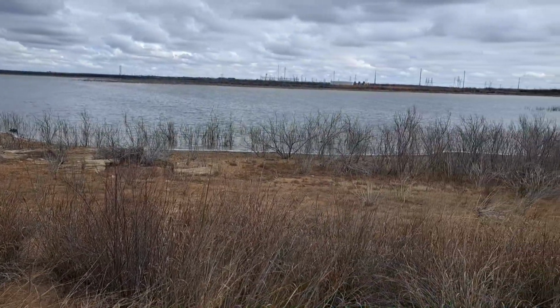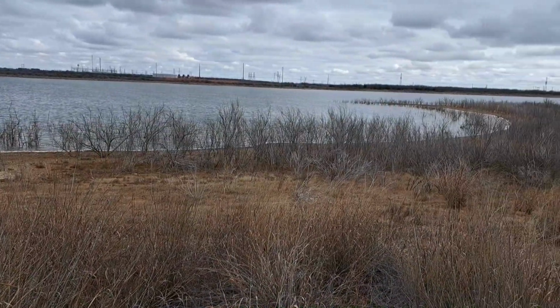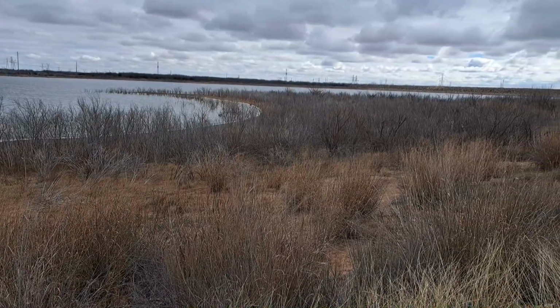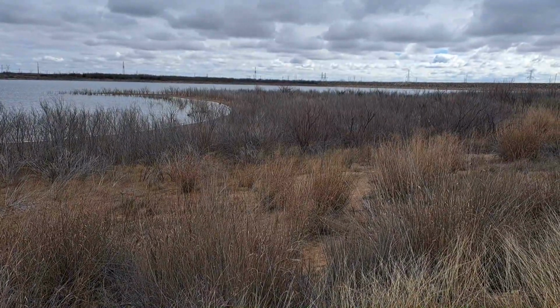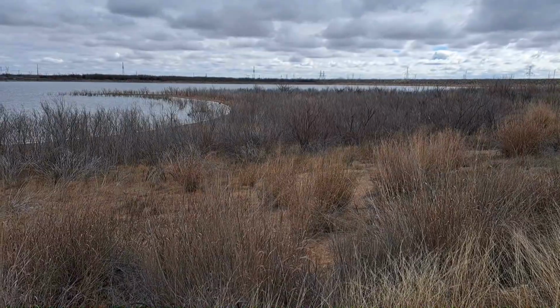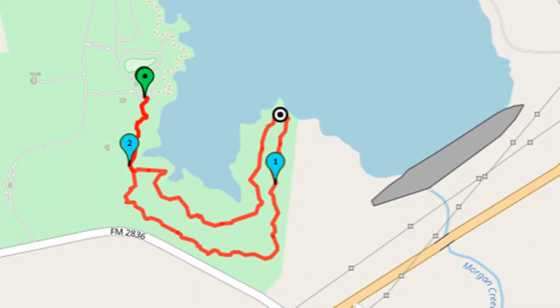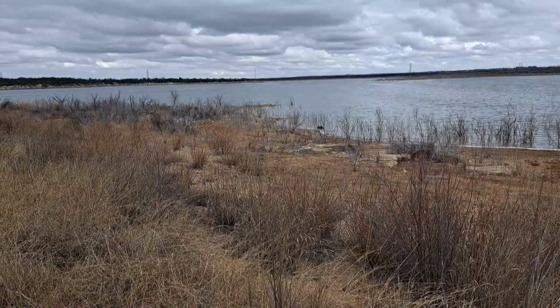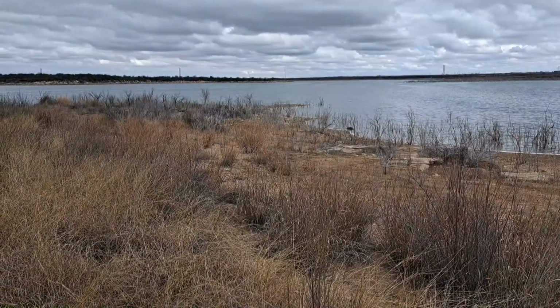You might wonder why a lake and park in Texas is called Lake Colorado City, or why a city in Texas is called Colorado City. Well, there's actually a river that flows through here called the Colorado River. And no, that's not the Colorado River, the one that flows through the Grand Canyon out in Arizona. There's another Colorado River that flows southeast down towards the Rio Grande.